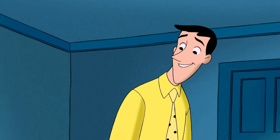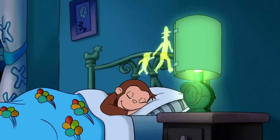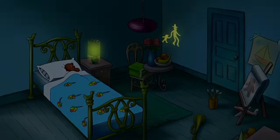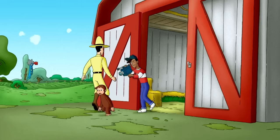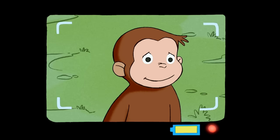Welcome home, buddy. Sleep tight. George thought it was great to be home, even if he had no idea how he got there. Don't worry, George, your duckling will adapt. This is Bill, signing off until tomorrow.